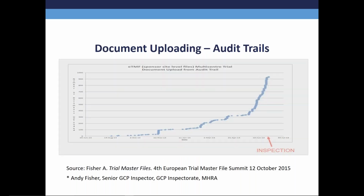This slide here shows a great example of this. This slide comes from Andy Fisher, a senior GCP inspector for the MHRA in the UK.